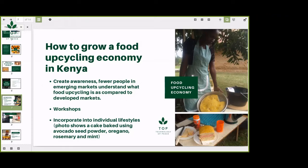Incorporate the individual. This is as I was one afternoon in the village. I was in Kisumu last week, and I called a few women folk who had found me had baked. So they wanted to know the idea of baking. So I called them, and we baked one afternoon. You can see the cake there.